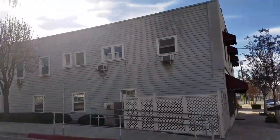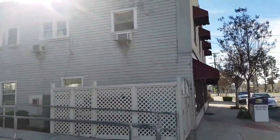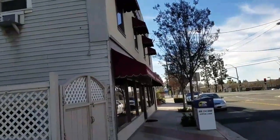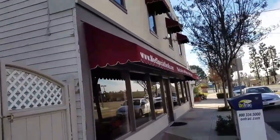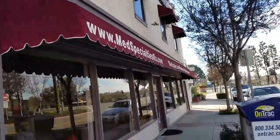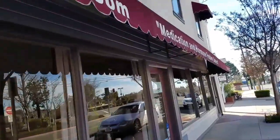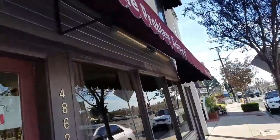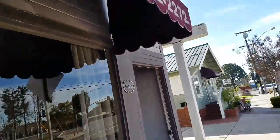4862 Olinda Street, years of 1914-1918, Holloway Apartments. The Holloway Apartments, a two-story Mission Mediterranean Revival building, was one of the few places in Yorba Linda where guests could stay. It was also a location for newly arriving members of the community. The Yorba Linda Star was once located on the ground floor, as was Janeway's Grocery. So this probably was Janeway's Grocery and Yorba Linda Star at one time.